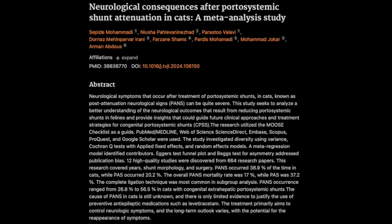A lot of cats also experience visual disturbances. Like what? Blindness, for example. Wow, that's scary. Yeah, it can be pretty alarming for both the cat and the owner. Absolutely. And I imagine it makes everyday life pretty difficult for the cat. Definitely. It can affect their ability to navigate their surroundings and interact with their environment. So vision problems, seizures, what other symptoms came up?